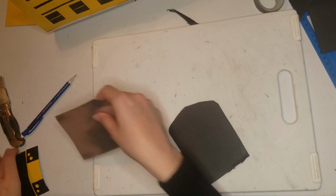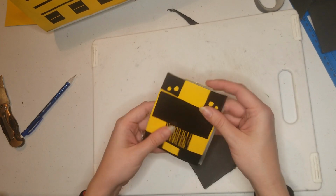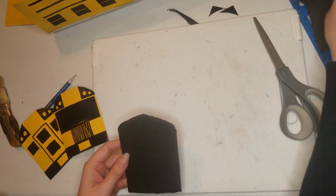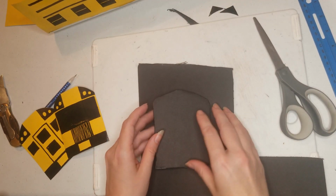I need to trim the other side exactly the same as this one. This shape fit really well. I'm going to trace and do it again, but flip it.